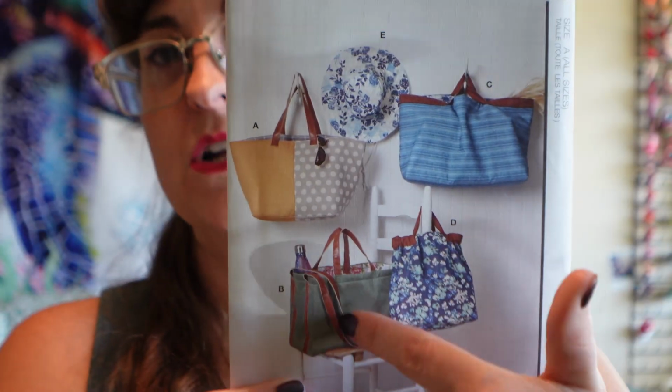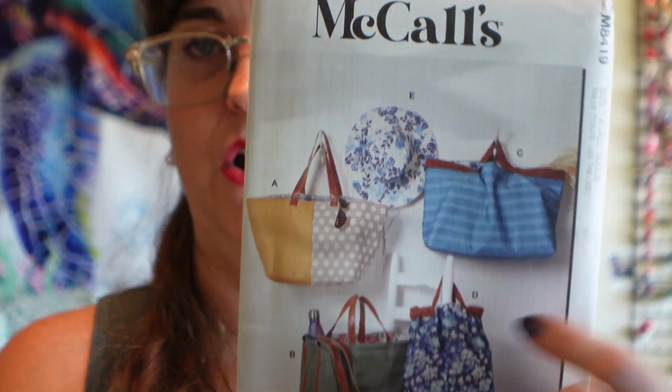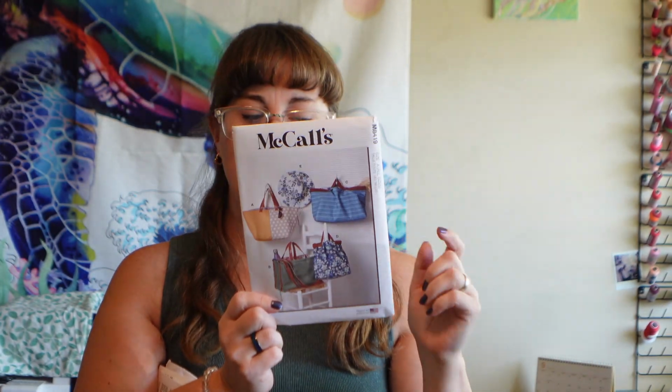And then this is a bag pattern. This is McCall's 8419, but I want to try to hack one of these really big oversized ones to make a carrier for Darwin. Put some mesh and put a zipper on the top and be able to carry her around that way. She's got a backpack, but she doesn't really love it. And then here is McCall's 7745.